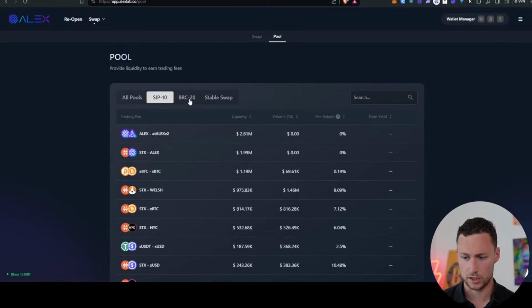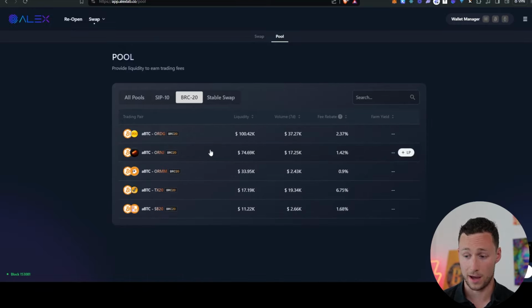For example, they have bridged BRC20s. And so some of you, if you have your BRC20s, maybe you want to bridge those and put those to work in a yield pool.